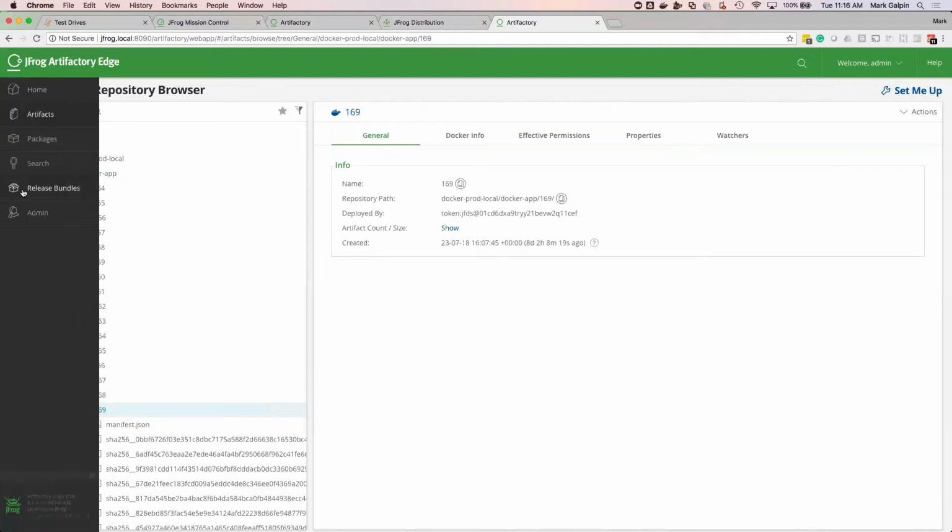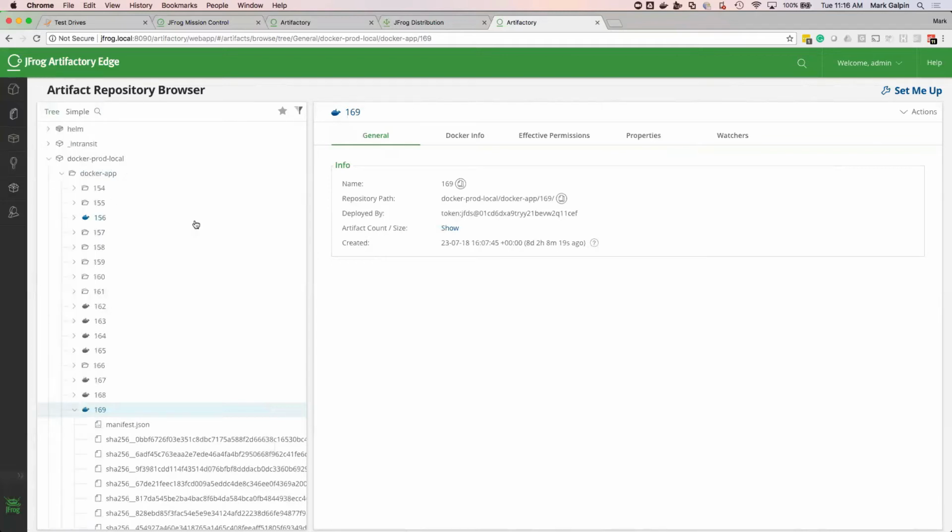One of the other cool things about a release bundle on an edge node is that any artifact that's part of a release bundle cannot be deleted until you've deleted the release bundle first. So it's an immutable and traceable activity.